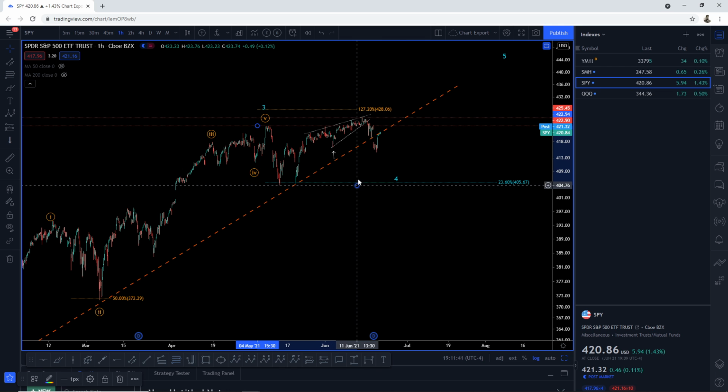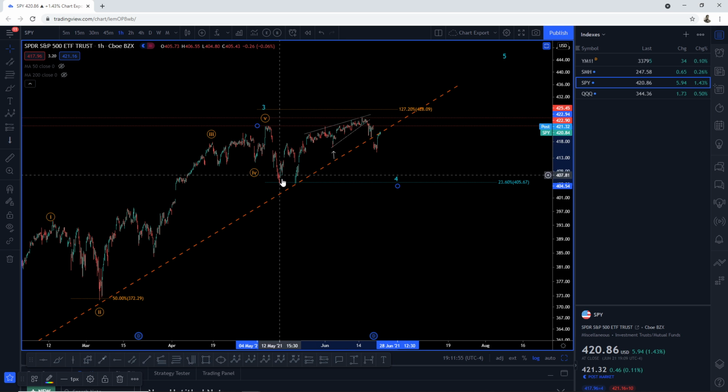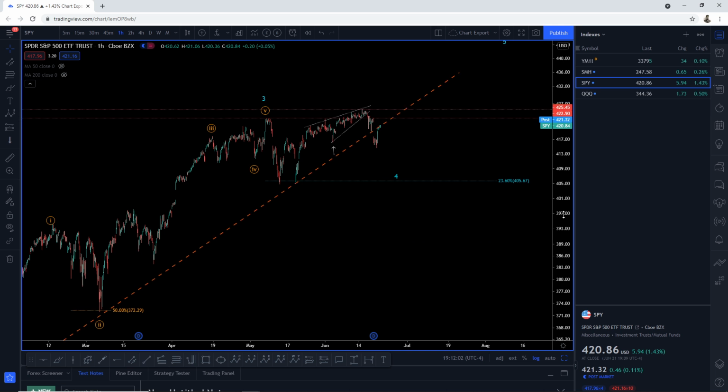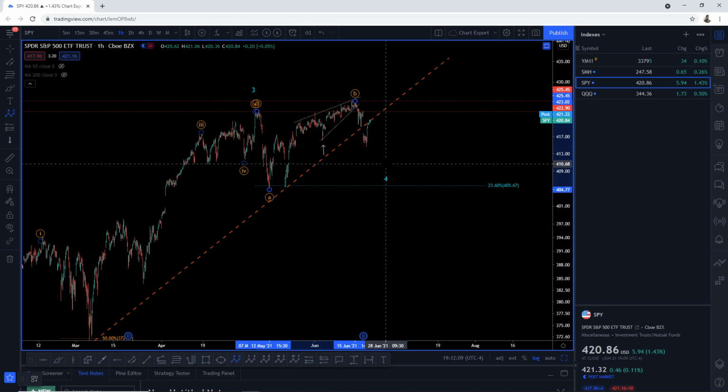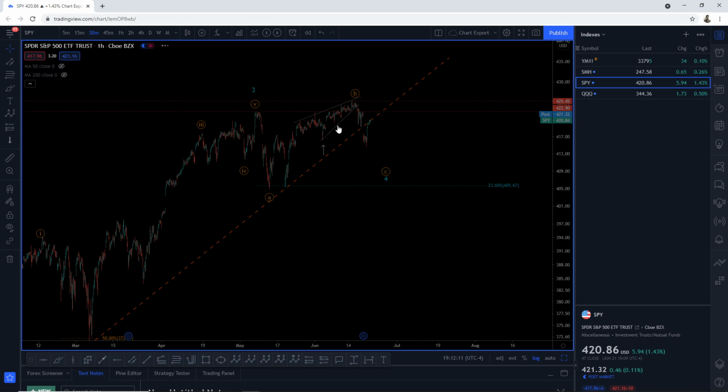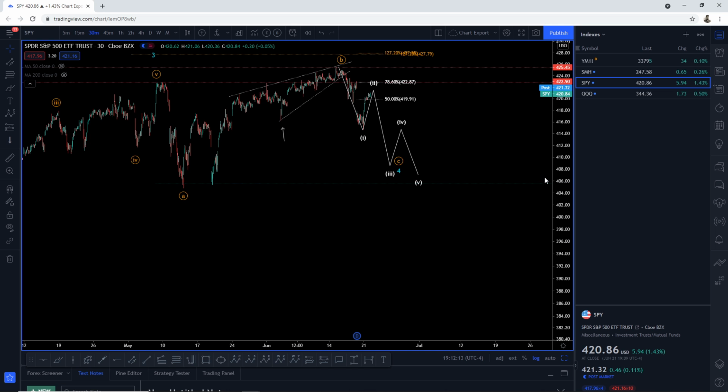All right, you'll note that the 1272 was never broken, and that's acting as resistance. I mean, we didn't go to test it, but we haven't broken above it, and this is still looking very complicated, to say the least, in terms of understanding the wave structure. But looking at if this is the case, so if this is wave A, B, and then C, then the 30-minute time frame will tell us what we can expect.